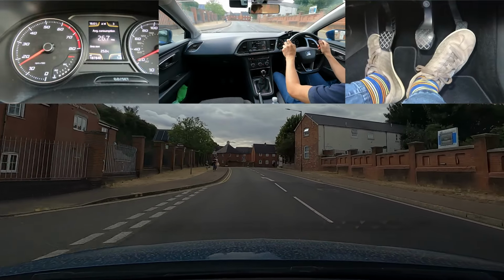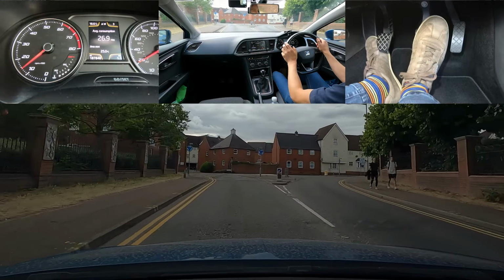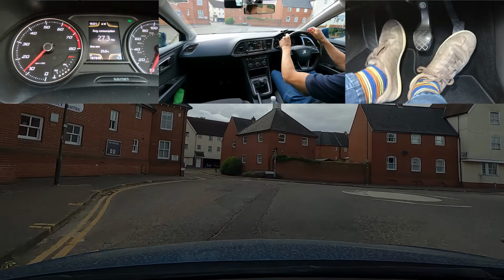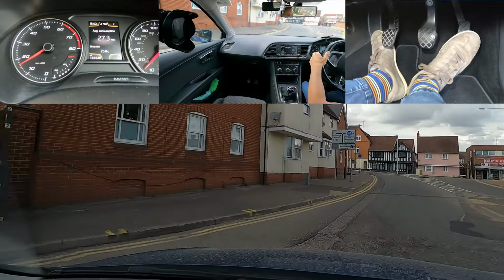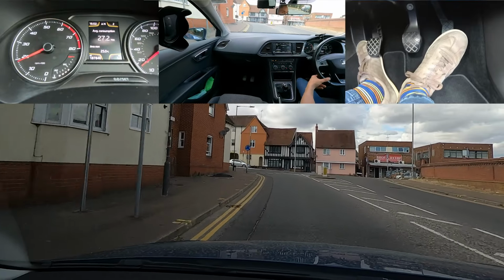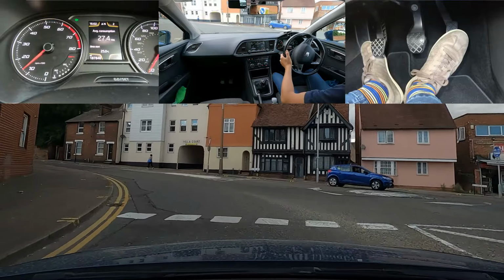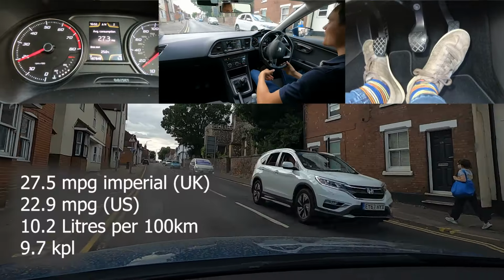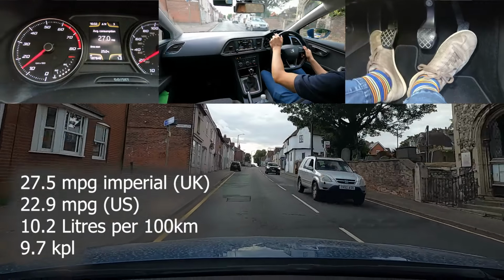This is actually more like how I normally drive, so this is becoming more natural to me. I'm not having to actively try and prod the gas and press the brake hard, brake late. It's really smooth, gentle driving with minimal use of the brake. Got a good shield here on the mini roundabout, so I know I can go. I'm at 27.5, and now I'm going uphill.